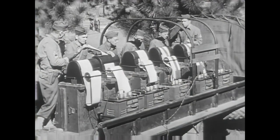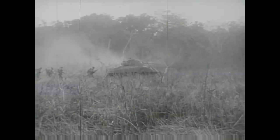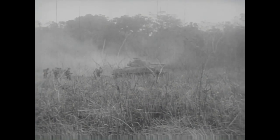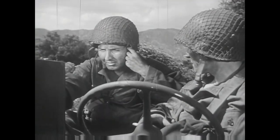Then there are teletypes, battery chargers, armored cars, tanks. The material of modern war, as well as such natural phenomena as storms, created enormous amounts of electrical interference. Frequency modulation licks this problem, and that's why we want you to know something about it. Now, the best way we can explain FM is to compare it with AM, meaning, of course, amplitude modulation. The kind that's never been able to comb static out of its hair.